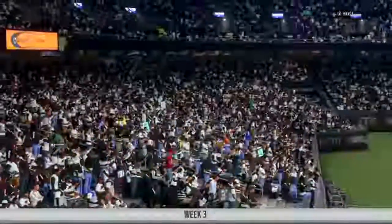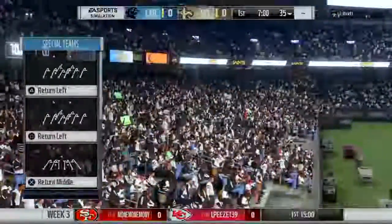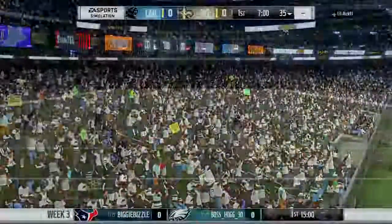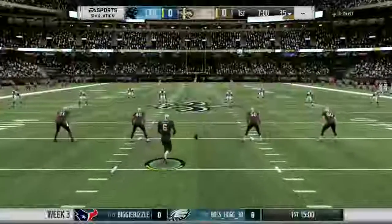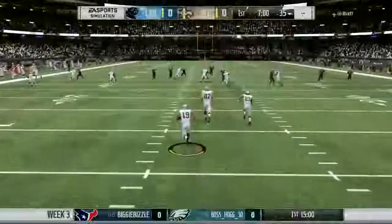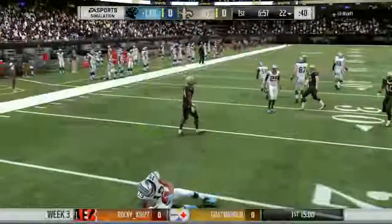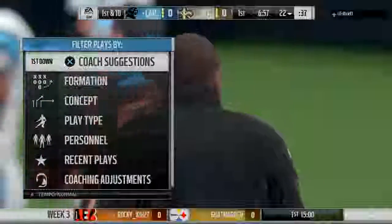Mercedes-Benz Superdome in downtown New Orleans. Nothing like the fanfare of introductions to an NFL game, and that was in evidence a moment ago. Fireworks, pyrotechnics, you name it. This crowd is ready as their guys get set to match up between the Carolina Panthers and the New Orleans Saints. They'll take this up past the 20 and down at the 22-yard line.